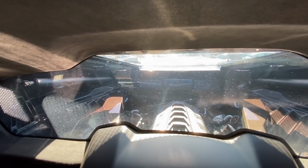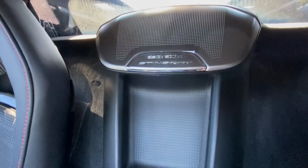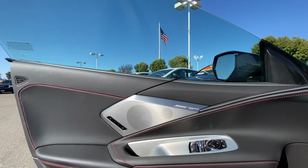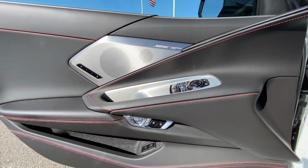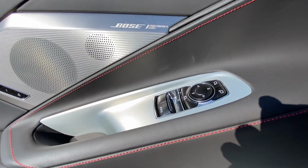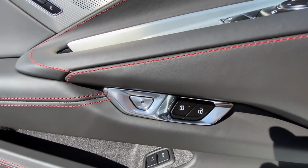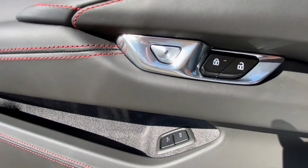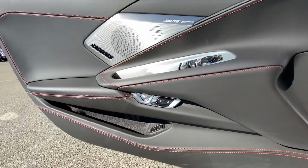In between the seats is Picasso's masterpiece, the 6.2 liter V8 engine, your mid-range Bose speaker that reads Corvette Stingray, and a wireless charger. When you open the door, you'll be impressed like I was. Hand-wrapped Napa leather with red stitching. Stainless steel speaker grills with a Bose Performance audio system. The window switch and open the door button are surrounded by thick aluminum plates. Chevy takes the Vette to a whole new level.